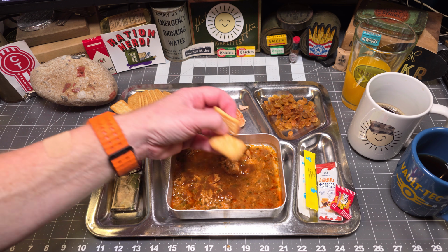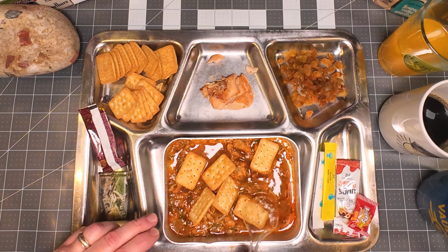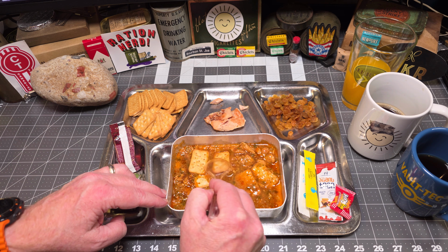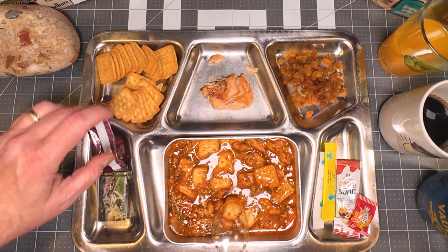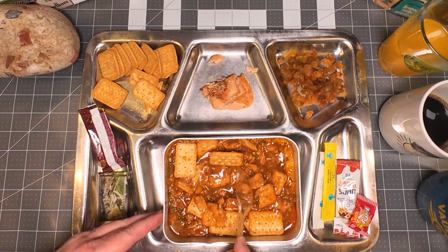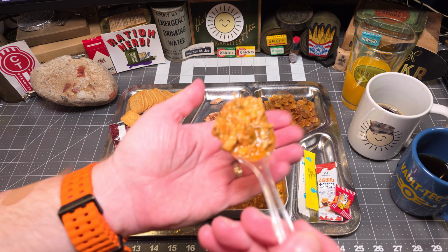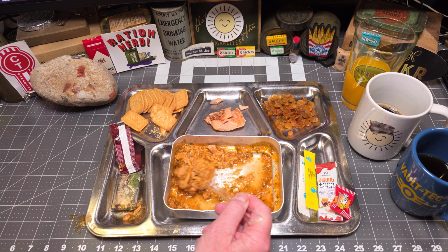Let's put some more crackers in there. I should have put the crackers on the bottom, but I wasn't thinking. But look at how easy they're just soaking all that right in. What an amazing dish. I'm really wishing that that portion was a little bit bigger. I could eat a lot of this.